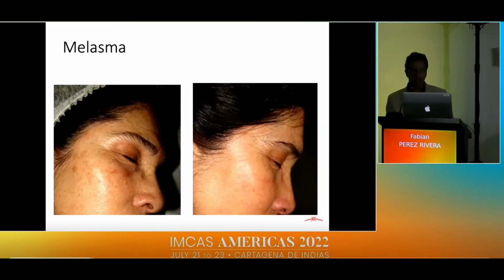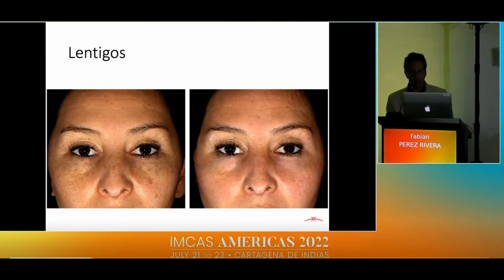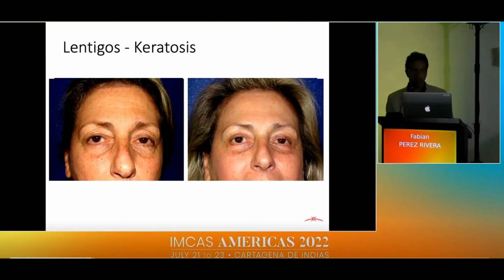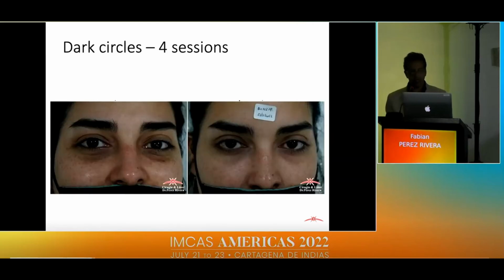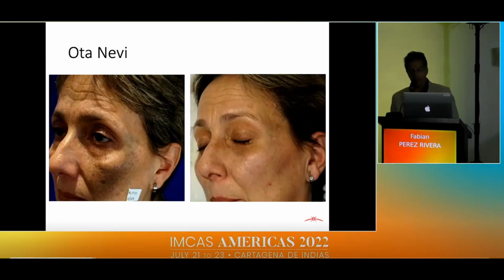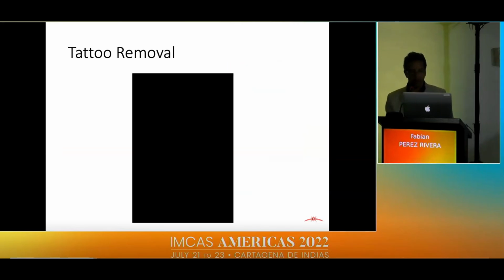Another case of melasma, another case of lentigos, I want the periorbital area, melasma plus lentigos, birthmarks, lentigos and keratosis, dark circles too, dark circles on the male, and Ota nevus is a really difficult case, only by Q-switch laser. Please don't try with another kind of device. Another Ota nevus.